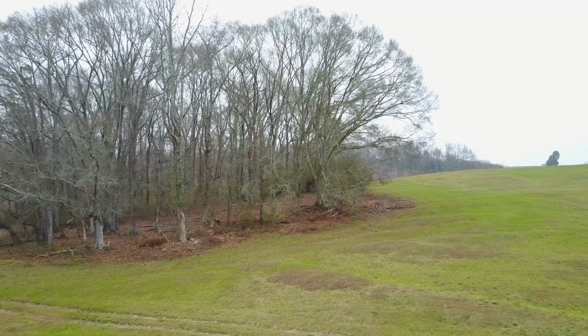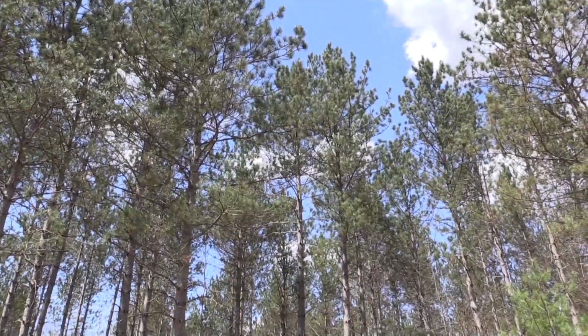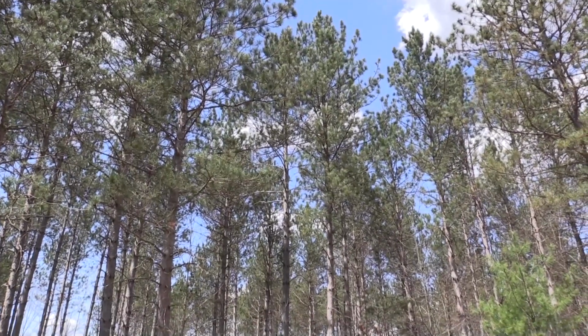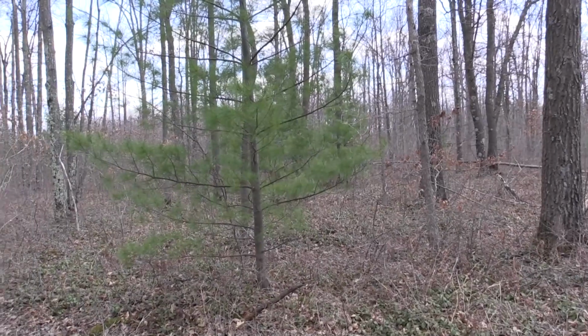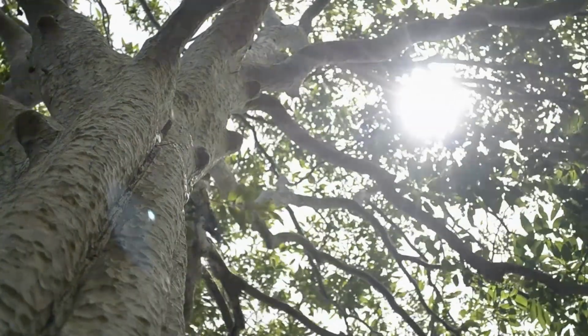The other thing that you need to understand when it comes to trees is when you look at your forest, especially most of us, if you're working with a small forest, a lot of those trees that you look at, their root systems are 10, 15, 20 years older than the tree itself. So if I'm looking at that tree and I cut that tree down and I count the rings and it's 75 years old, chances are that tree's 100 years old.